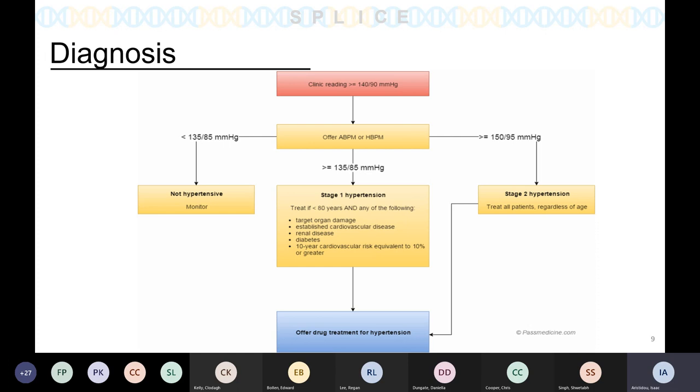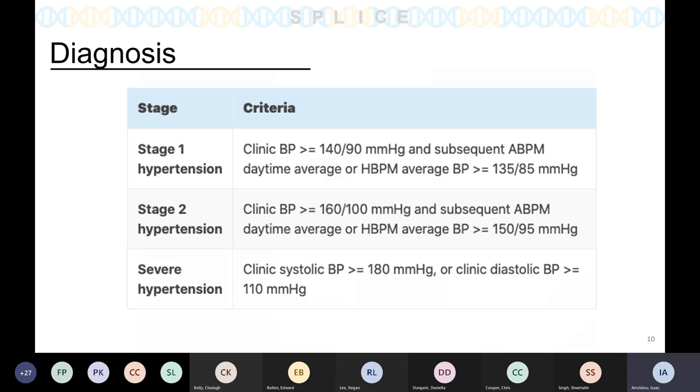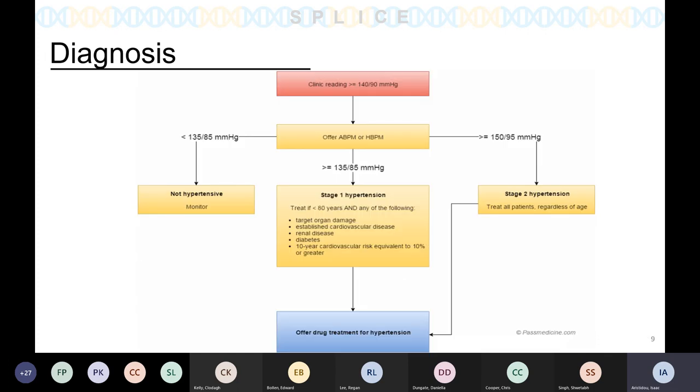I wouldn't get too bogged down about the Q risk and whether or not you should and shouldn't treat and what the Q risk involves, etc. But basically, a Q risk over 10 is a 10% risk of cardiovascular event over the next 10 years. And it would also indicate treatment with statins, but we're just focusing on blood pressure here today. If you get a question on this, more than likely the patient will probably need some treatment. And if the ambulatory blood pressure comes back at 150 over 95 or greater, then you offer drug treatment regardless of age. And these are just taken from PassMed. They summarize it quite nicely.